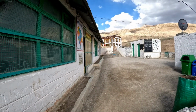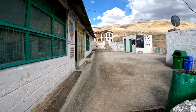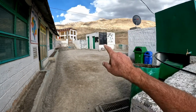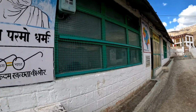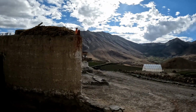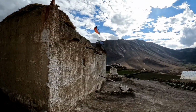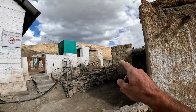Here is the Kibber Primary School. This is their playground. They got some pictures of some birds up there. They got a little timetable written up of their lessons for the day. But this is it. It's just this one building here. And then once you finished your day at school, you come back home. I guess it's hard to chuck a sickie if you're living right next to the school.